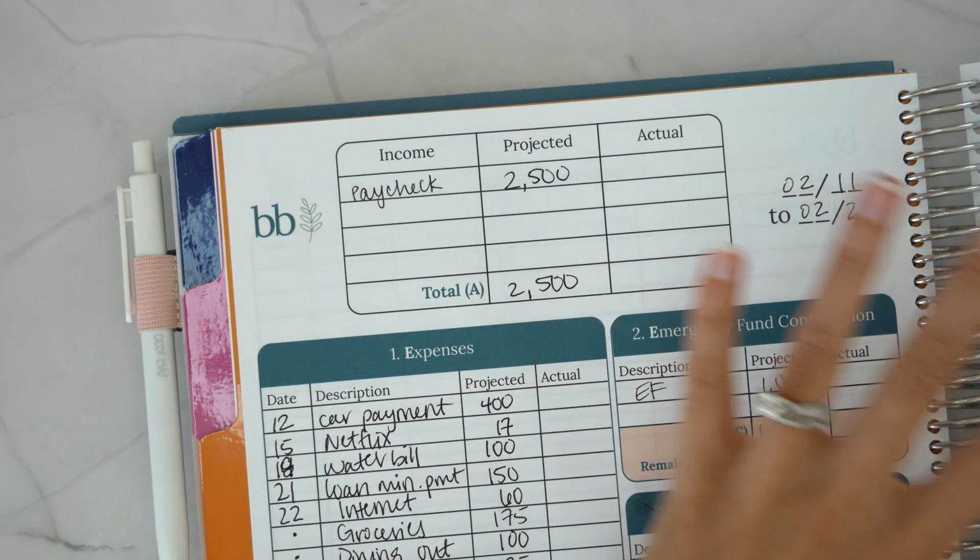I know you can't see those, but those are on page 2. And we'll just go ahead and do this $1,000 emergency fund transfer. Now, let's say I do this on the 12th. So that's going to take me down to $1,540.